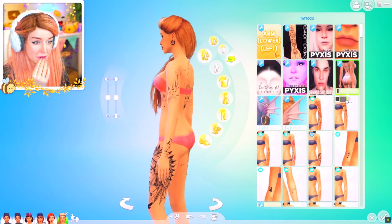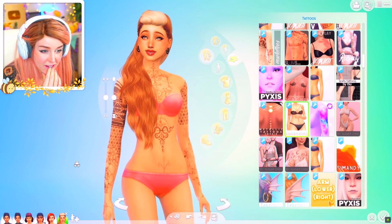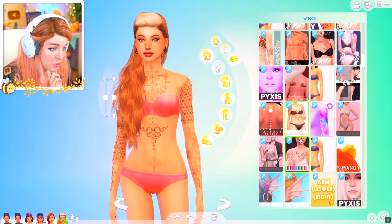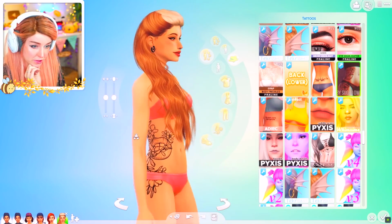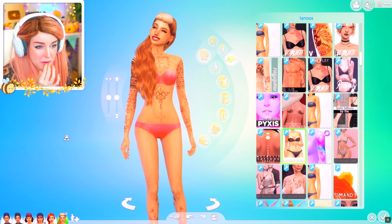a cool back deer tattoo, which I think is cute. This one has a cool hexagon nature design, which again, very cool. Also has a chest piece to it. This is from Cubisims, and the other one was from a sugar owl. This one's also a sugar owl. Really good tattoos, honestly. I think this Cubisims one, oh, that's very light.